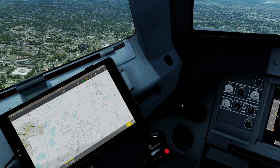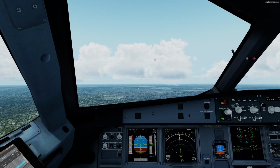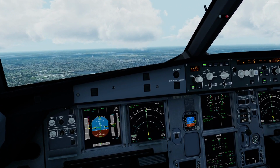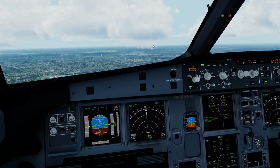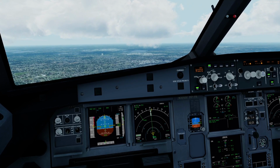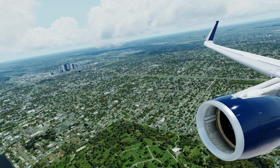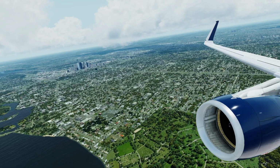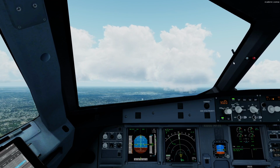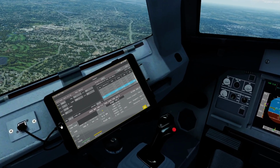And also, I think it's quite interesting to see where our clean speed is today, given the high takeoff weight. So green dot 234, which is quite high. Okay, and you can see how close it is to the overspeed speed as well. Flaps up. Okay, I think this was all working quite nice.